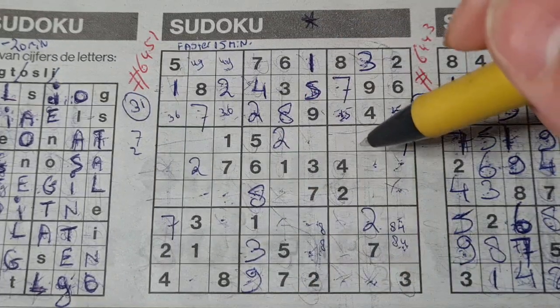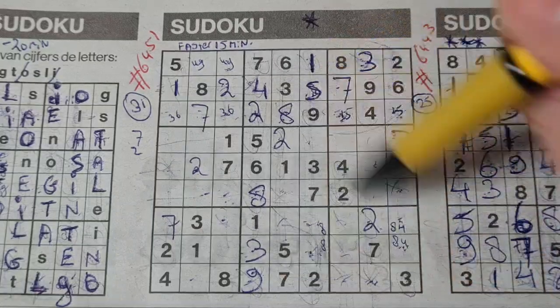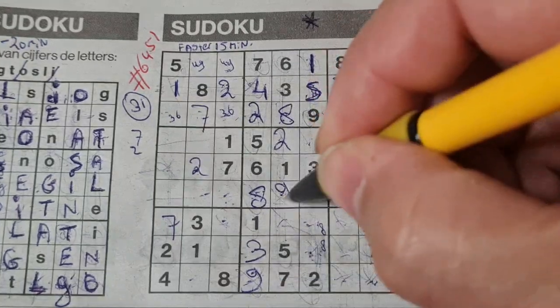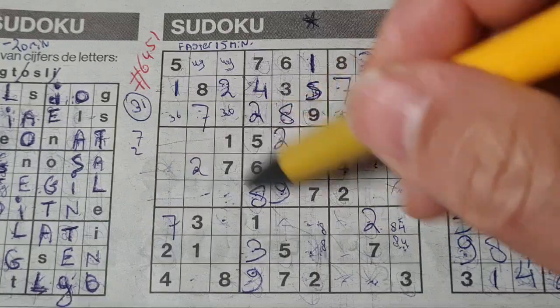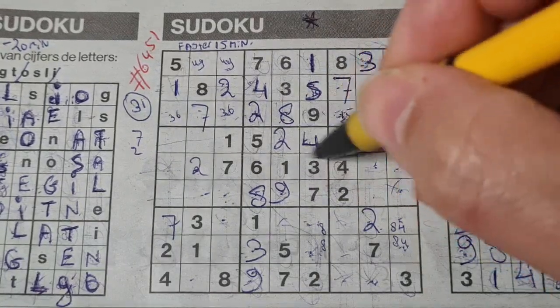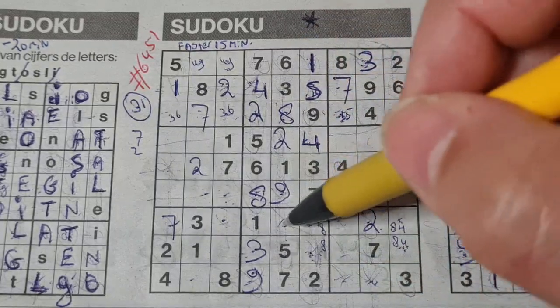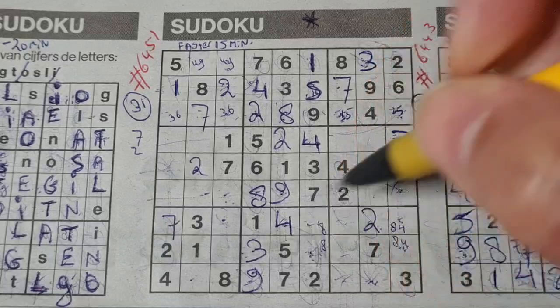Alright. So we have a 9 in this column, 9 in that column, so the column between, the middle column, the only place left for the 9 should be there. 1 box left in this big square for the number 1, the 2, 3, the 4 is missing. So we have a 4 in this column, 4 in that column, so the column between, the middle column, the only place left for the 4 should be there.